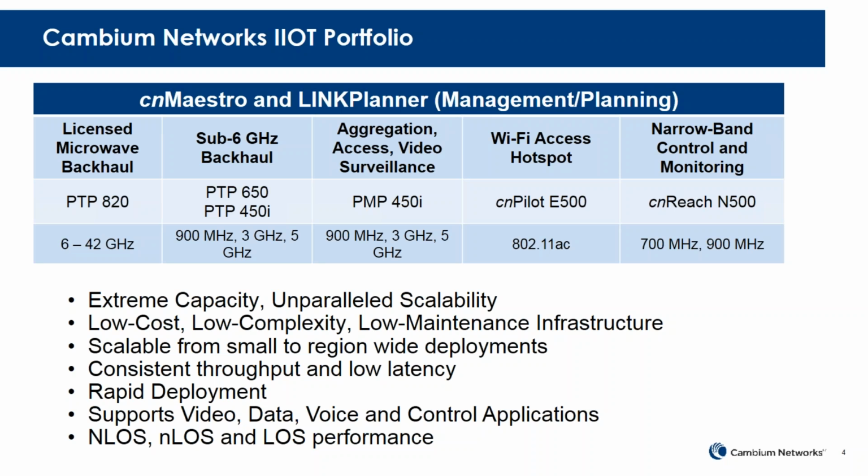Certainly you can go further than that depending on the terrain and the selection of the antenna, but that's a pretty typical rule of thumb for a PMP 450i. For a PTP 450i or 650, those devices can either be fitted with an integrated panel antenna, or they can be fitted with as big as an 8-foot dish to go very long distances.